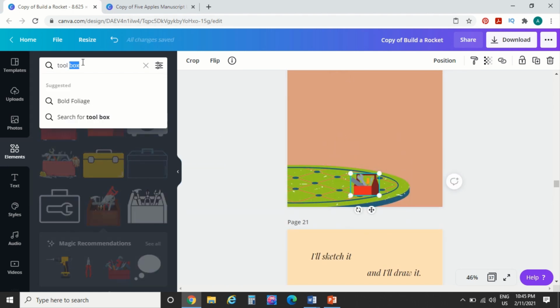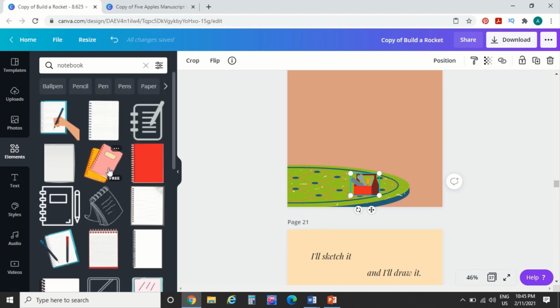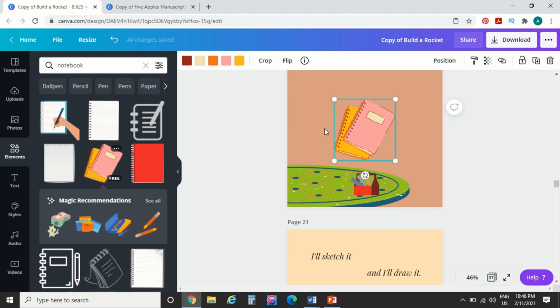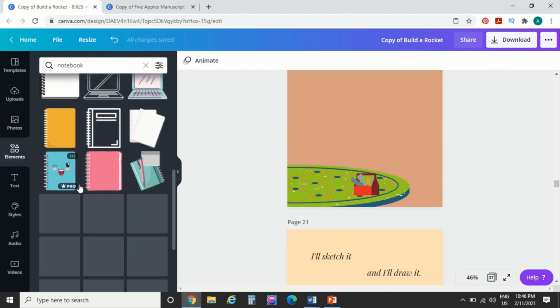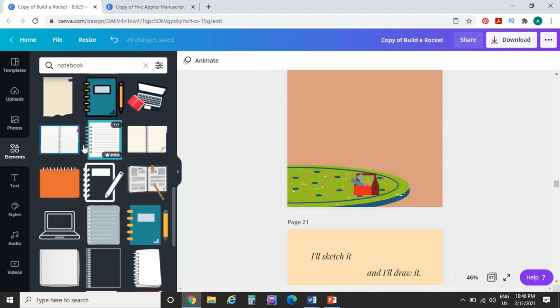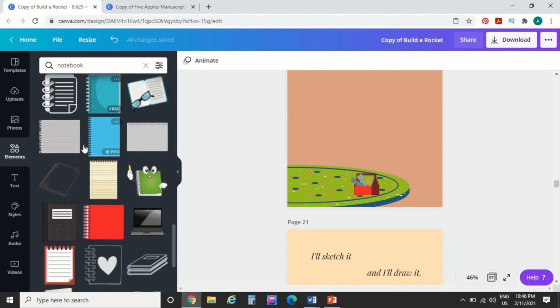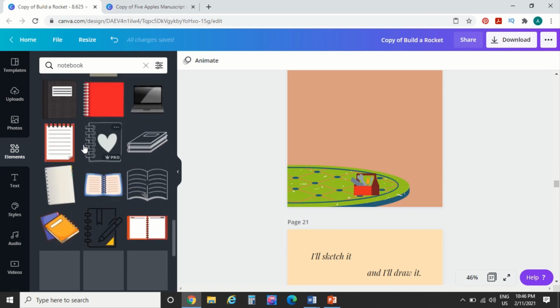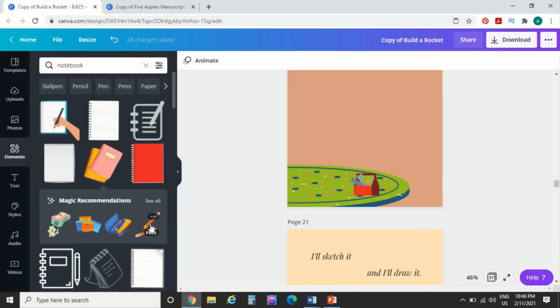She's going to sketch it and draw it. So maybe a notebook. Let's see. I don't necessarily like those notebooks. It would be nice if we could find a notebook that was kind of lying down. Okay, let's save time. Maybe we won't find a notebook. We will use, oh, there's some pencils. I think we could probably get away with those pencils. Yeah, we'll put some pencils there.